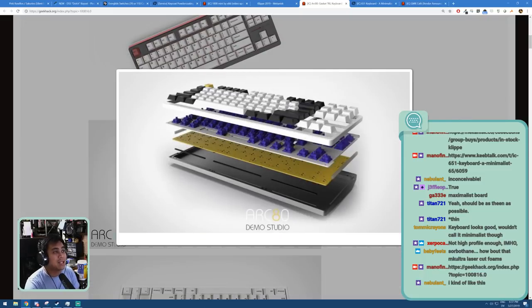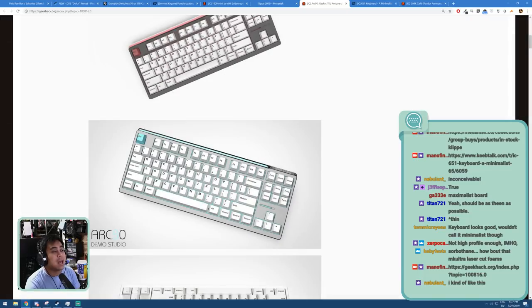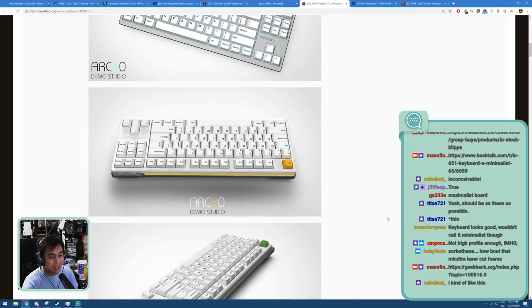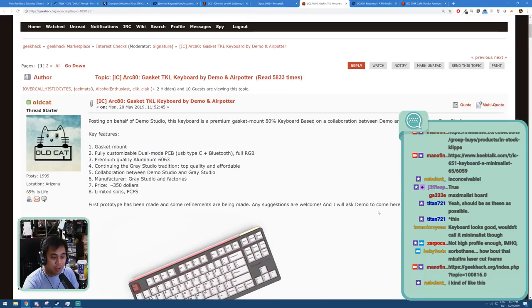So we get gaskets on the sides and on the bottom and on the top. So it looks like overall people want more gasket, and Gray Studio has caught on to this trend. They're like, okay, we're going to give you a gasket. $350 overall isn't too bad. Plus shipping, you're probably looking at like $410, $420. It has Bluetooth. People like Bluetooth, I think. I mean, I don't, but people do. So if you're looking for a nicer Bluetooth keyboard than the one you probably have, this is probably a nicer one. So check this out. Arc 80 by Demo Studio and Air Potter of Gray Studio.